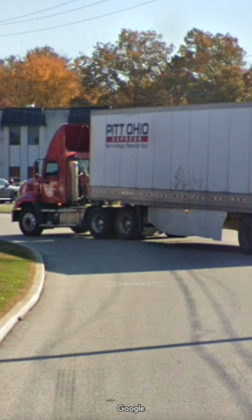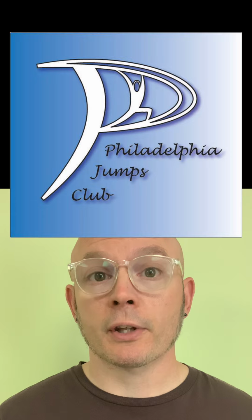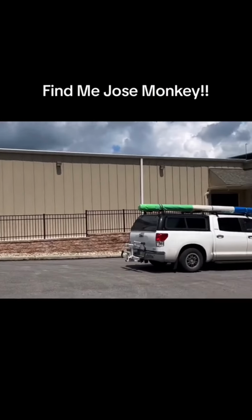Oh, and look, there's a Pitt Ohio truck on the Google Street View. By the way, that letter P that we saw on the door here was for the Philadelphia Jumps Club. That is a pole vault training facility, which made me laugh out loud. I think it's the fact that sometimes I will just be driving by some random nondescript building and think to myself, I wonder what they do in there. And apparently the answer sometimes is they do pole vaulting. That's just crazy to me.